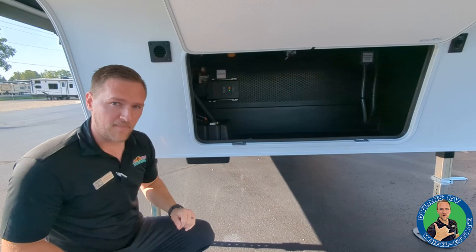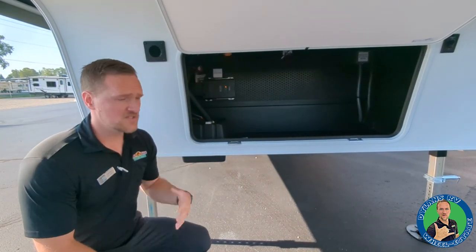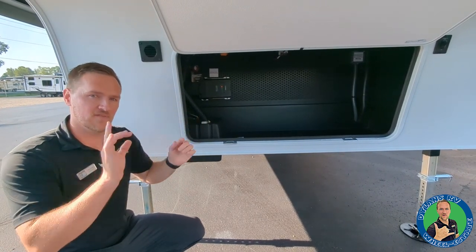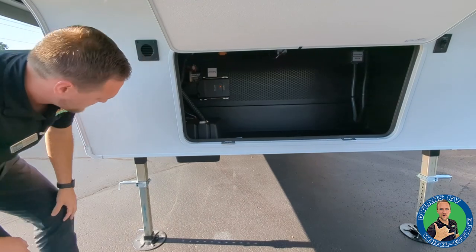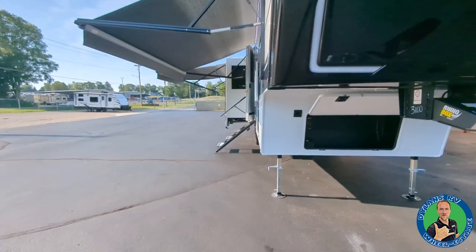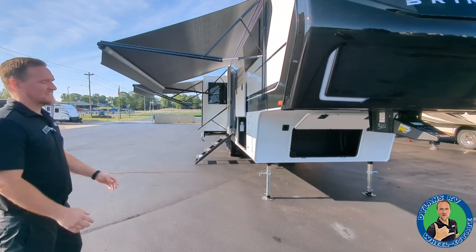Also, it's generator prepped. And then, right up underneath, you also have an inverter prep. So if you want to put a 3,000-watt inverter, you'll be able to run the microwave off of just the solar and the batteries. 4-point auto level system. I don't know about you, this one's changing the industry. Brinkley, you guys got to come check this out.